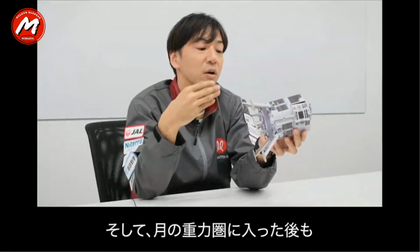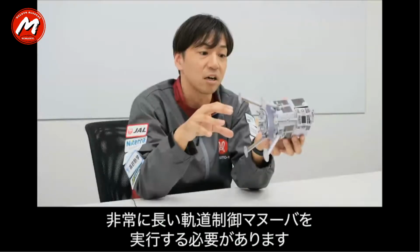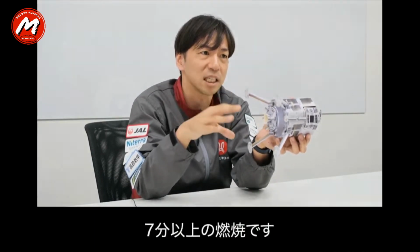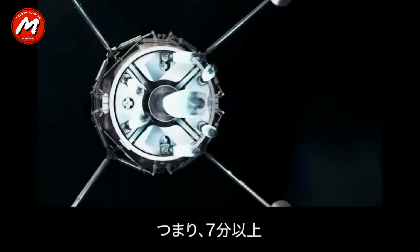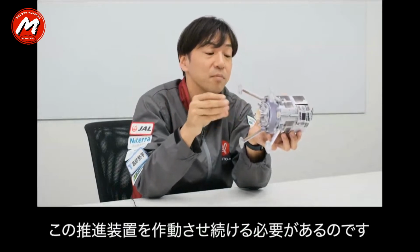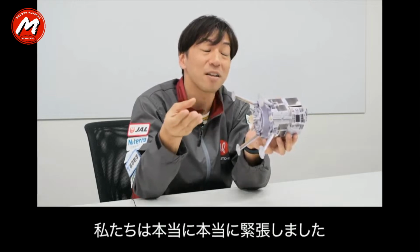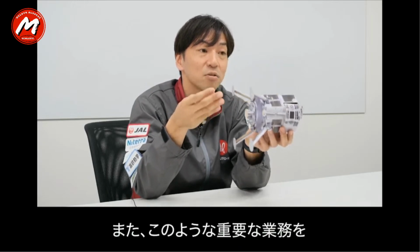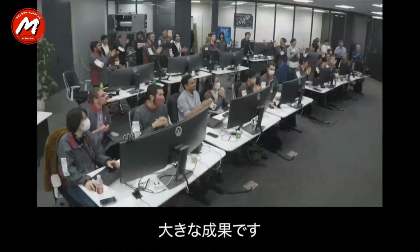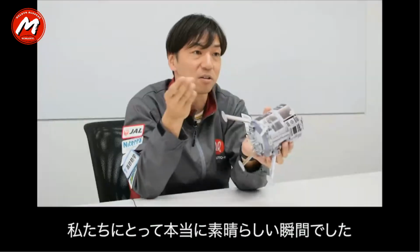Even when we enter the lunar gravity region, we also need to carry out a really long orbital control maneuver operation. It is a more than 7 minutes burn. Burn means we need to keep activating this propulsion system for more than 7 minutes. That was a really critical operation, and we were really nervous about that. This is also a great achievement, to carry out this type of really critical operation as a commercial space startup. So the success 7 achievement was a really great moment for us.